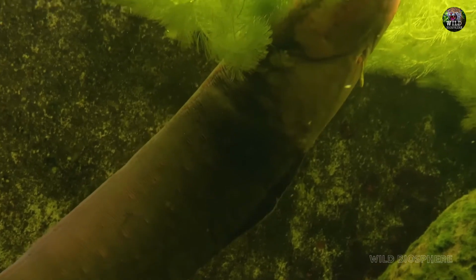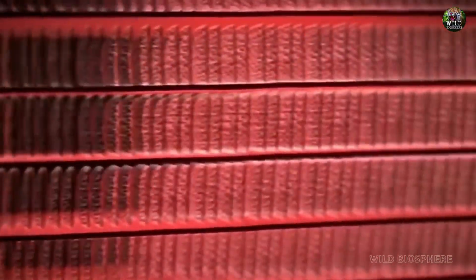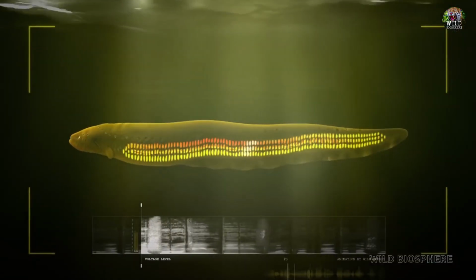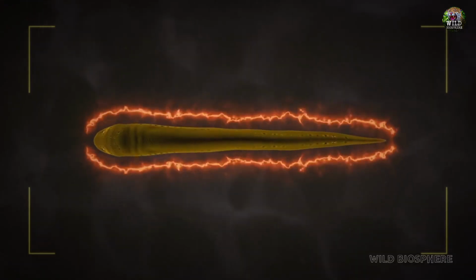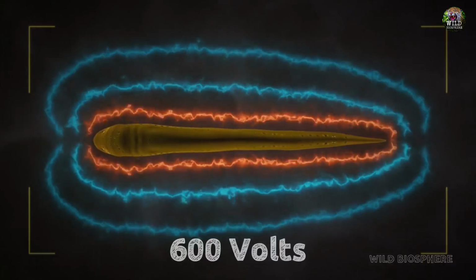The electric eel's electric organs are made up of specialized cells called electrocytes. When these cells discharge simultaneously, they create a powerful electric current. In fact, electric eels can generate shocks up to 600 volts, more than enough to stun or even incapacitate their prey.